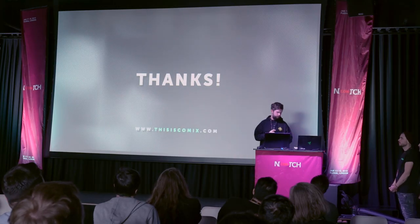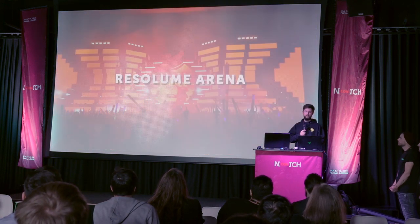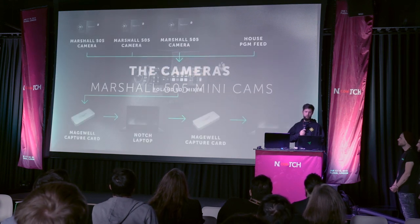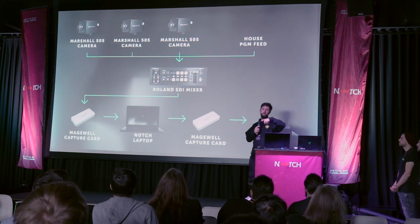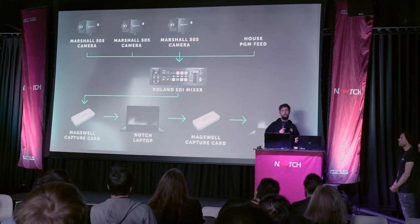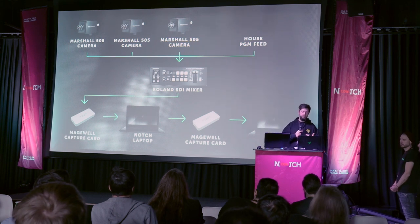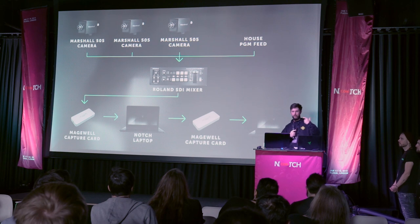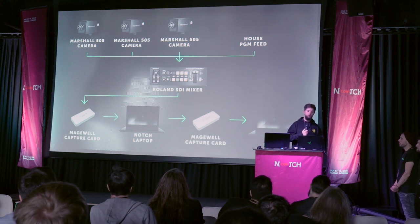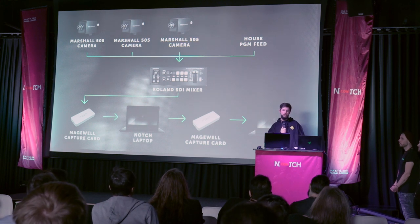So the cameras, I'll show you. Each camera comes down a separate SDI line down to front of house. That's then plugged into the Roland, which captures three inputs and puts it out of one output. Then that lets us capture a single feed into the capture card into Notch. Now, there are ways of capturing multiple feeds into Notch using a multiplexer, but that's something we haven't quite experimented with yet. As again, we're touring, it has to work, and this is a system that has generally always worked for us.